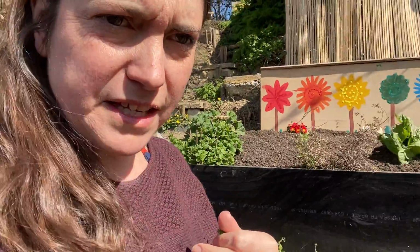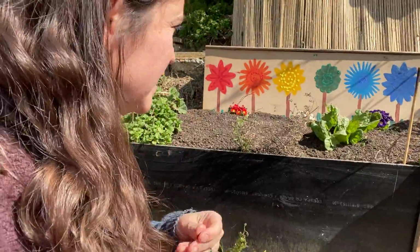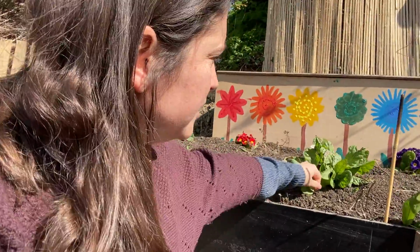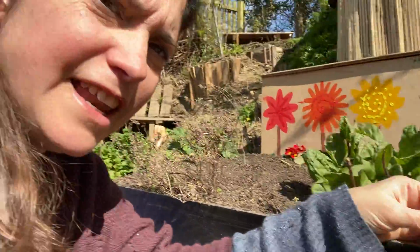I've got my new bed here which Giles made me with those lovely flowers there, and as I was telling you earlier, I've got some spinach growing here. We've got some wild garlic. Now I got that wild garlic from Herbal Haven, which do amazing herbs. I got that last year, and another patch of it sprung up this year, which is great.